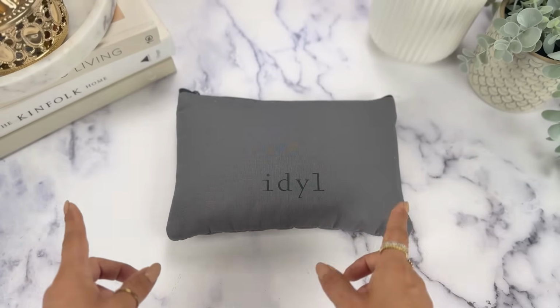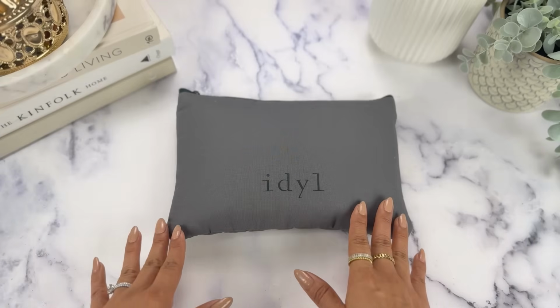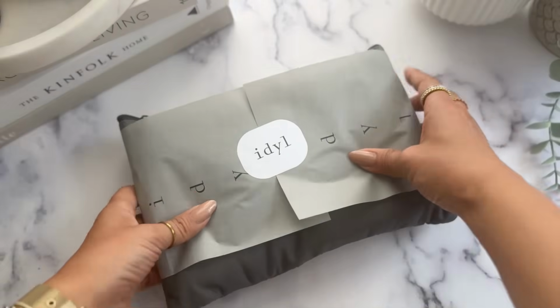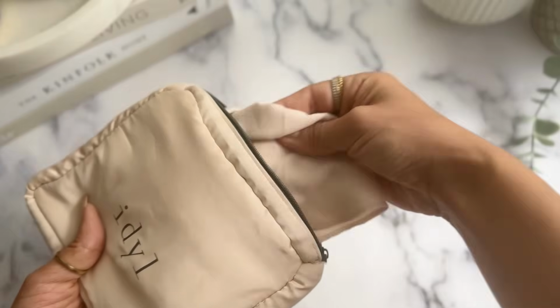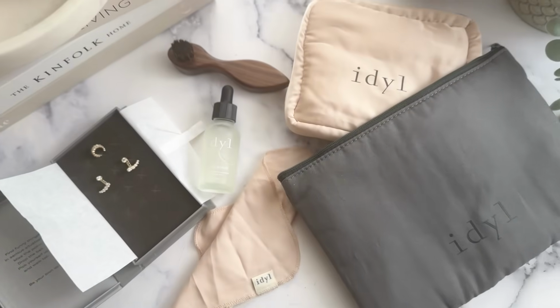But I have to say there is something different about Idyl, and I think it really starts with the absolutely beautiful unboxing experience. I was really blown away by just the luxuriousness of their unboxing. It was just so beautiful. And then there were so many extra little pieces that came with the jewelry itself.